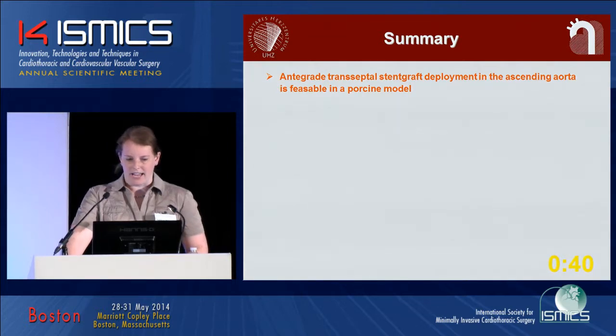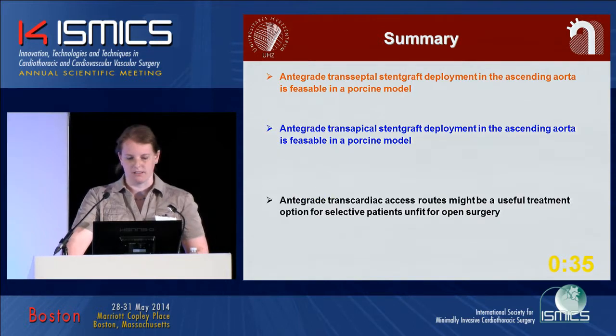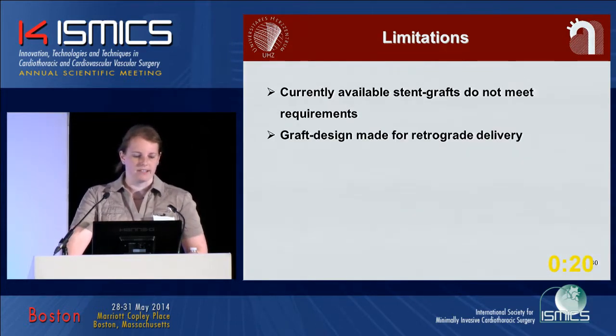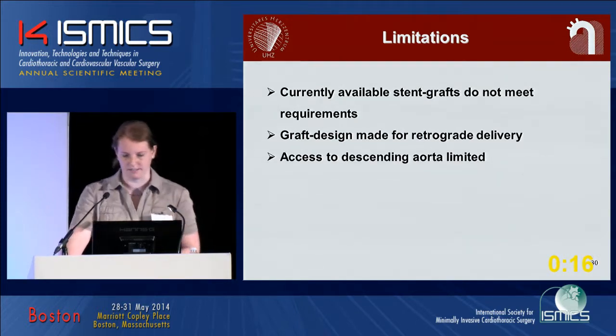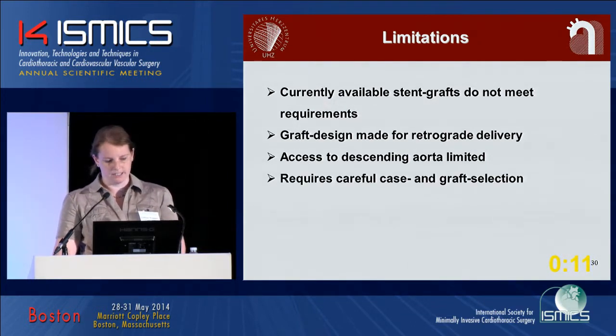We think that antegrade transseptal and transapical stent graft deployment in the ascending aorta is feasible in an animal model, and the antegrade transcardiac access route might be a useful treatment option for selective patients unfit for surgery. But there are some limitations. Currently available stent grafts do not meet the requirements. The graft design is made for retrograde delivery, so we have used customized stent grafts so far. The access to the descending aorta is also limited, and it requires careful case and graft selection, so further studies are required.